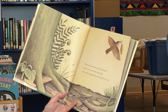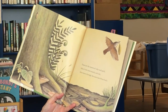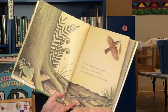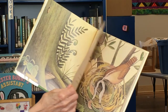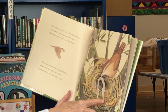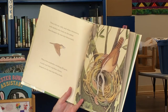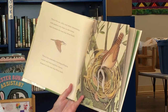These are the leaves of ruby and gold, fallen from trees that are sturdy and old, that weave through the nest that Wren built. She's taking a beautiful leaf. Ruby is another word for red. This is the sack, silky and white, brimming with spiders, who feast on the mites that threaten the nest that Wren built.